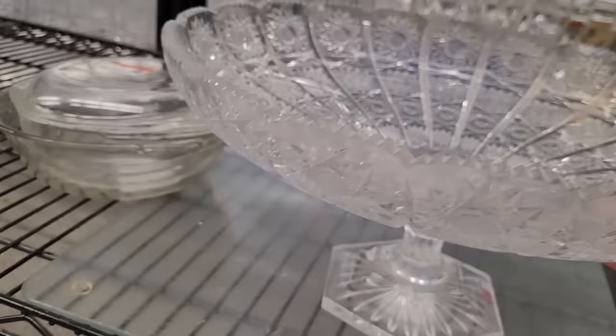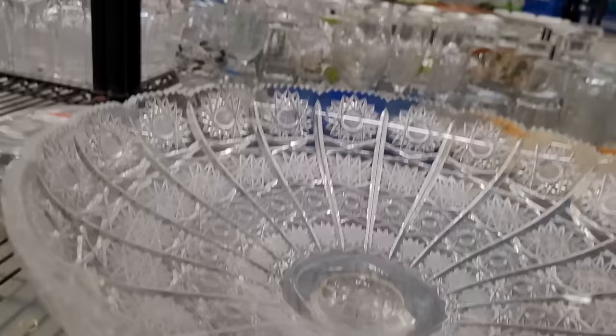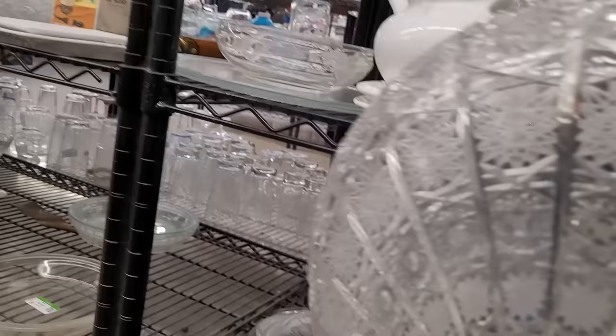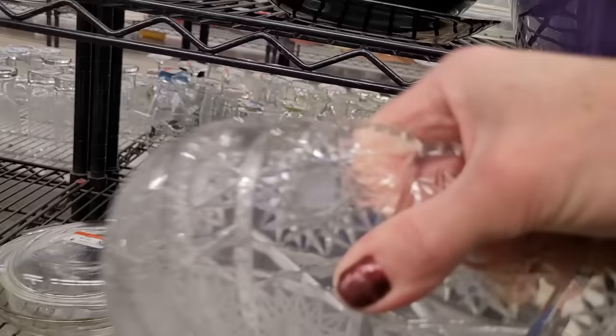This is gorgeous. It's a Bohemian piece, I believe. Is it a Queen's Lace pedestal bowl? I'm torn on this. This might be a good moneymaker. However, it is super duper heavy and large. I wouldn't want to ship it. And I could put it in my booth, but it would take up ever such a lot of room. And I have a feeling that it would be a long haul item. So for those reasons, we are going to leave it on the shelf. And hopefully someone who wants it for their home will come by and be absolutely thrilled to find it.